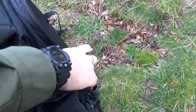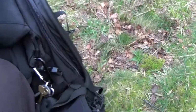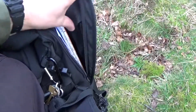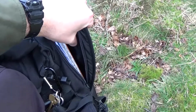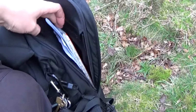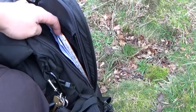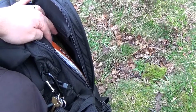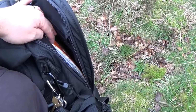We also have this flat pocket, and if you open that, just with the zip, you've got a bit of hard plastic in there, just to offer a bit of support. You can obviously use this for a water bladder, but I use it for any sort of paperwork for work, and I also keep in there a map of the area which I would be in, and this is obviously a local map for this area. And it just keeps everything together at the back.